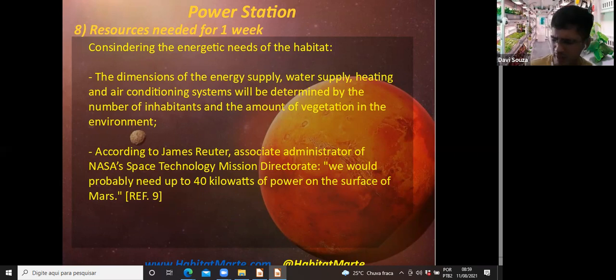So if we have the Kilopower technology operating well and well scalable, it can be a good solution to provide this demand. But as I mentioned, it's not that useful to have only one technology. It's necessary to have redundancy and alternative units of energy in case of failures or other problems that may happen.